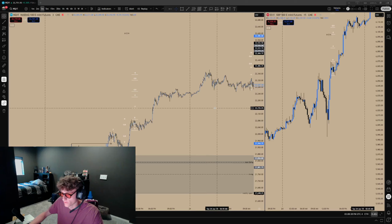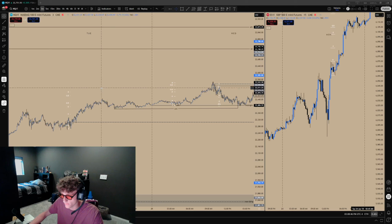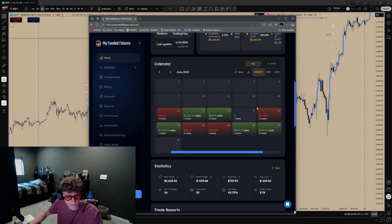And then we have some more. We projected this leg here. Got to -4 where we reaccumulated. We projected another leg where we got to -4 and we reaccumulated. And then what was our next trading day? Let me look. Here's my lovely calendar that I traded.